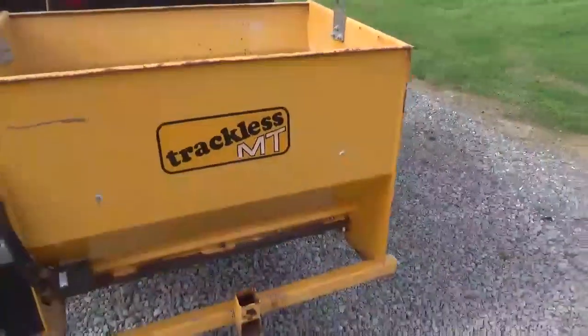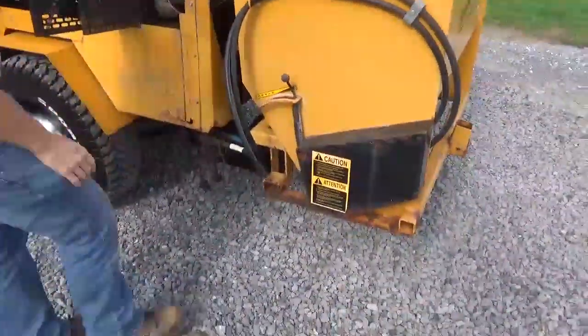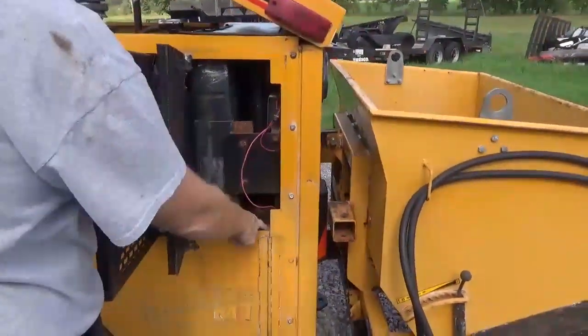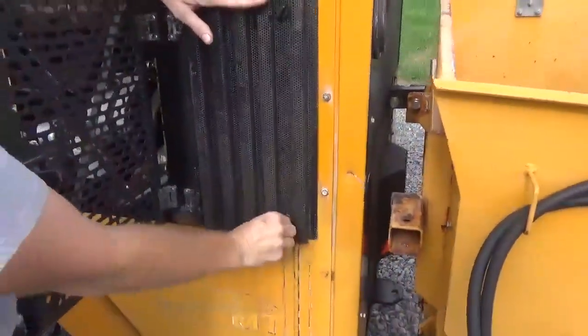It has an adjustable feed on it, and it is hydraulic and powered out of the rear. See, here's the radiator and hydraulic cooler. Nothing here is rusted up. There is a master switch back here for it. Go ahead and shut that panel up.